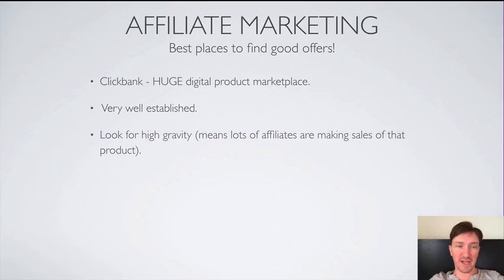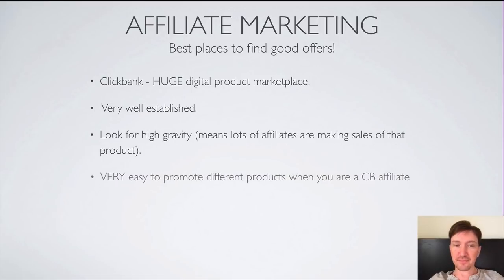It's very well established. What you want to look for is high gravity. This means lots of affiliates are making sales of that product. The last that I knew, and these things can change, it doesn't mean that one affiliate's selling a ton of stuff. What it means is a ton of affiliates are selling lots of things. You can find the gravity score in the marketplace listings. It just says gravity, and then there's a number there. High gravity can be a good indicator that lots of people are generating sales for that product.